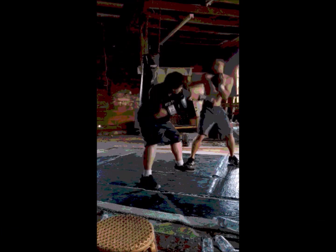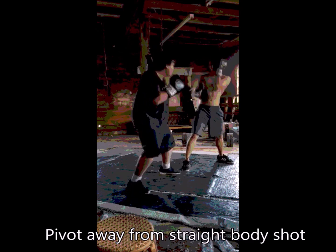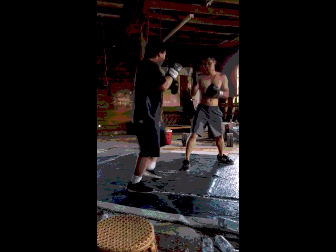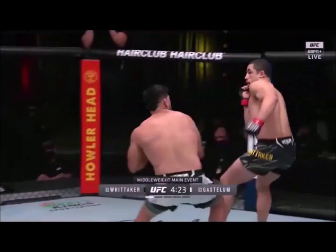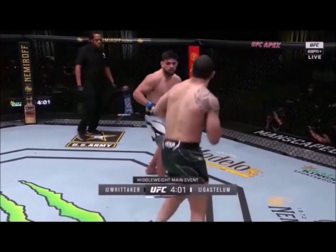So this is just an alternate example from sparring where you could use the pivot to open the body up like a door. If a straight shot comes, you could still pivot away, and you'll notice that I can bypass a straight shot like a door opening. The check hook was pretty useful in this fight, and we saw Whittaker land this multiple times to counter Kelvin.